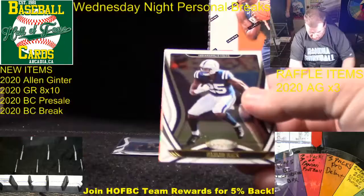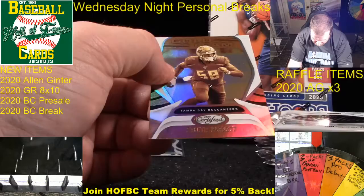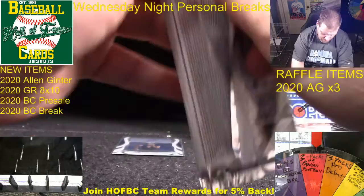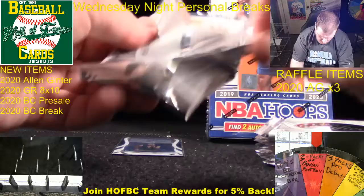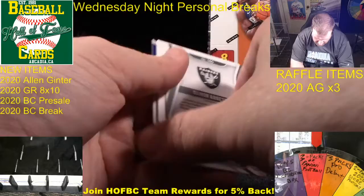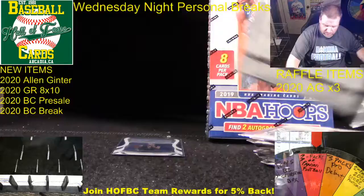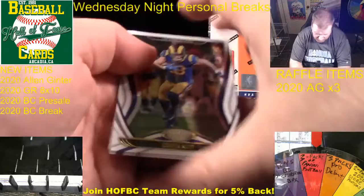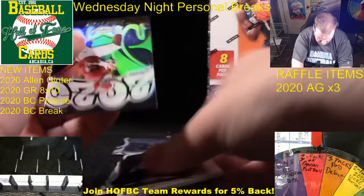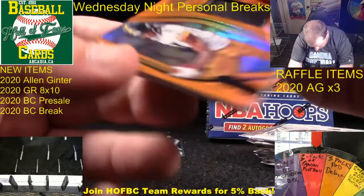Marlon Mack, Juju, Debo. How about a Yetur Gross-Matos out of 99? And a Gold Team, Shaquille Barrett. Singletary, Joey Bosa, Baker, Damon Arnette, orange out of 199, Decoy, and Emmett. Got something fun on the back. Cooper, Dak, Damian, we got something right there. It's a pretty cool Jerry Jeudy 2020. Let's see what this is. How about Chase Claypool Next Generation Orange?